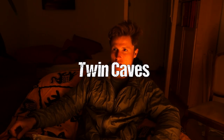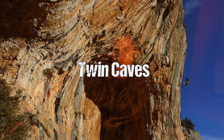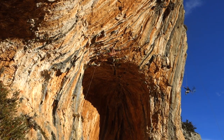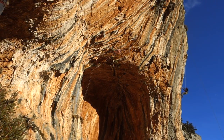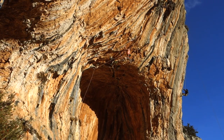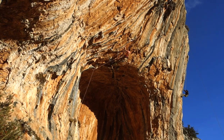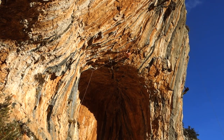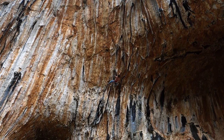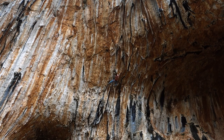I think the Twin Caves are by far the most popular sector of Leonidio for a number of reasons. First of all, you've got a great variety of different difficulties to climb there, from 6A up to 8B+, and still unclimbed projects as well, but I don't know how hard they are. So 6A to 8B+, and you've also got a lot of different styles.